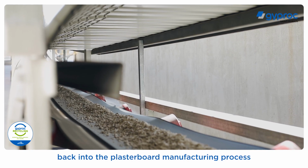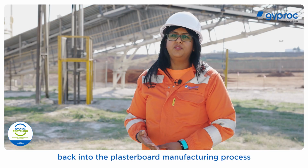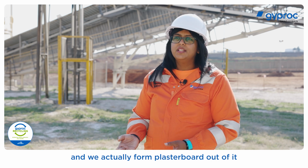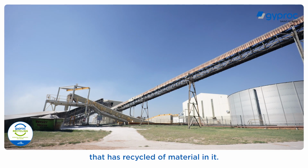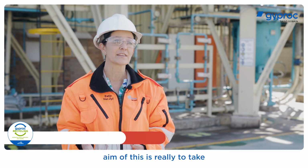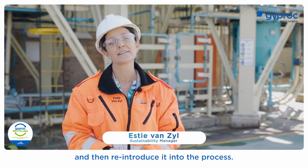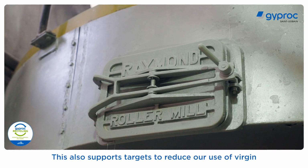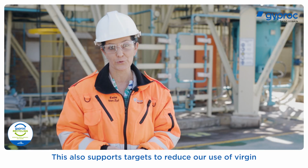This then goes back into the plasterboard manufacturing process, and we actually form plasterboard out of it that has recycled material in it. So the aim of this is really to take the production waste that's generated on site and then to reintroduce it into the process. This also supports the target to reduce our use of virgin raw material.